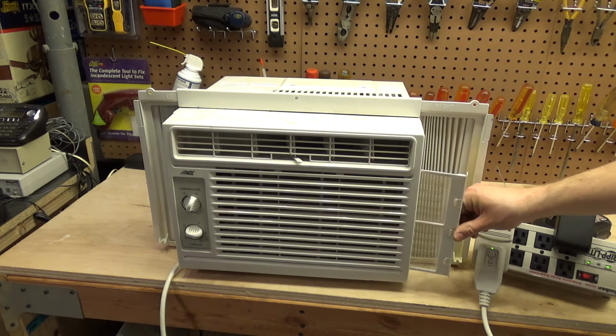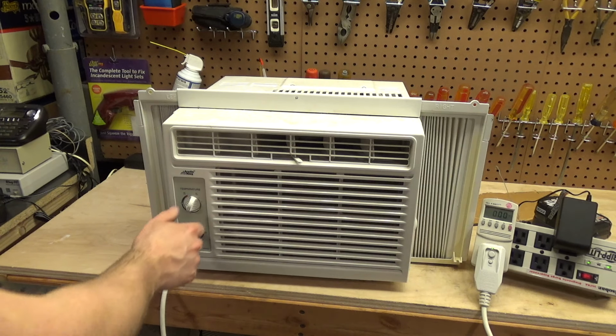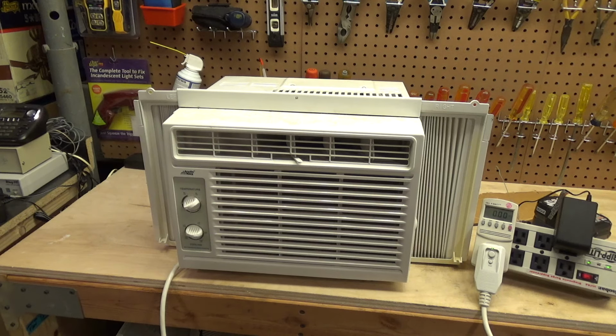Yeah, the filter needs to be cleaned. This has really got some hours on it, which is why I want to test it, because by today's standards this is old. This has lasted a long time, which is pathetic, but that's the way it is. So we are still in range, but towards the end.